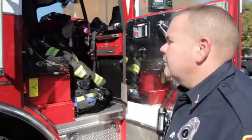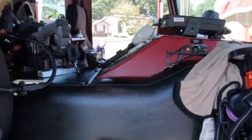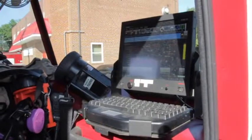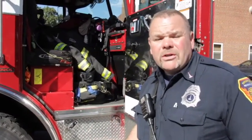First seat you have is my seat, the officer seat. Excuse my gear, but it has everything I need to perform my duty as the company officer. My tools, my equipment, and most importantly, my computer that shows me the type of call we're going to and information related to that call so we can better help the people that need our help.